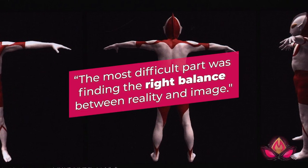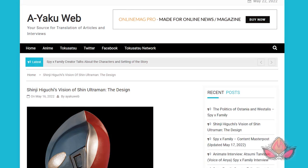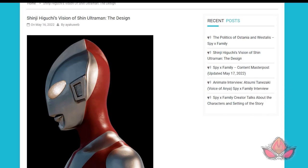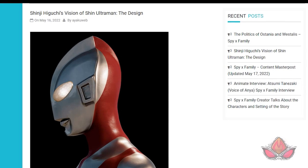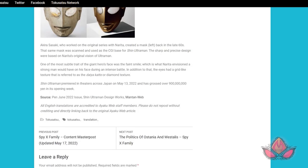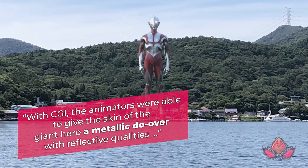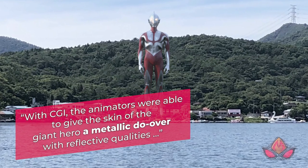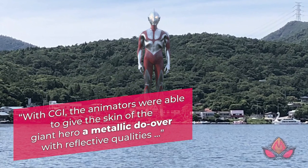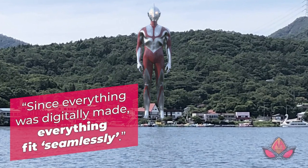The most difficult part was finding the right balance between reality and image. A wonderful English language article that appeared on Ayaku Web, entitled Shinji Higuchi's Vision of Ultraman, The Design, explained that the team was eventually able to solve this reflective epidermis conundrum. With CGI, the animators were able to give the skin of the giant hero a metallic do-over with reflective qualities, reads the Ayaku Web article. Since everything was digitally made, everything fit seamlessly.